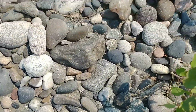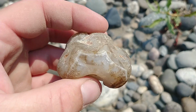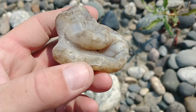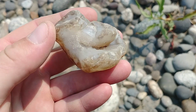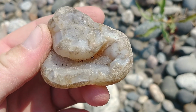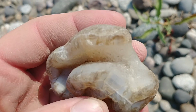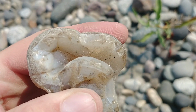Got another little agate nodule hanging out right here. Just kind of glowing in the sun. Looks like he might have a little bit of banding right there. Oh, nice. Check that out. A beautiful druzy pocket, or mouth on him. And there's just a slight banding that goes around it. Flip it around. That didn't really help. I was hoping to get it to really sparkle in the sun.